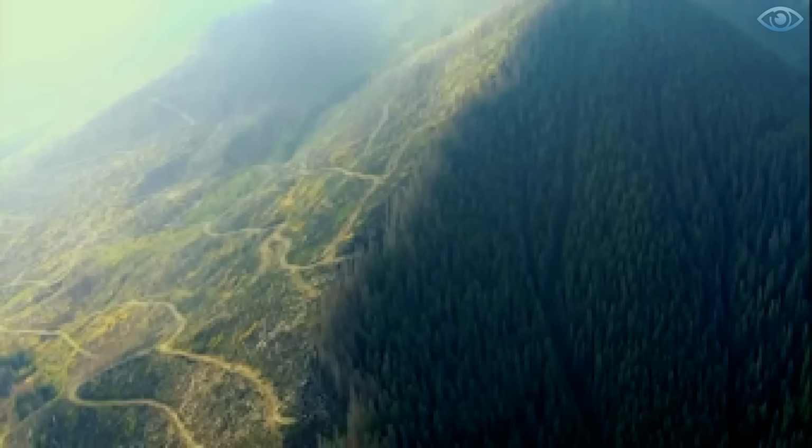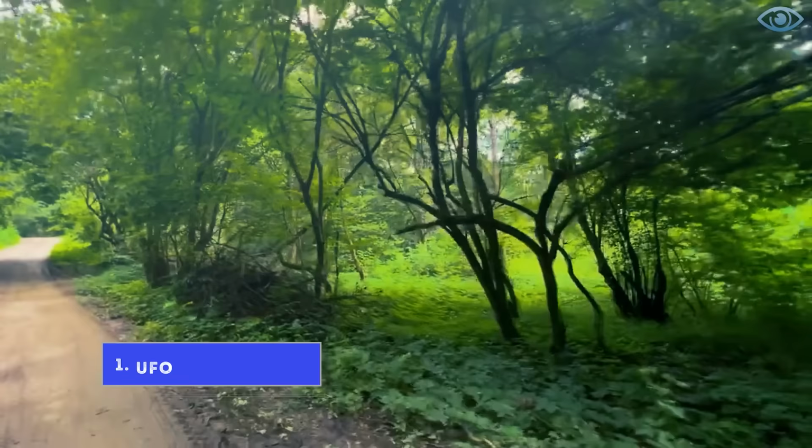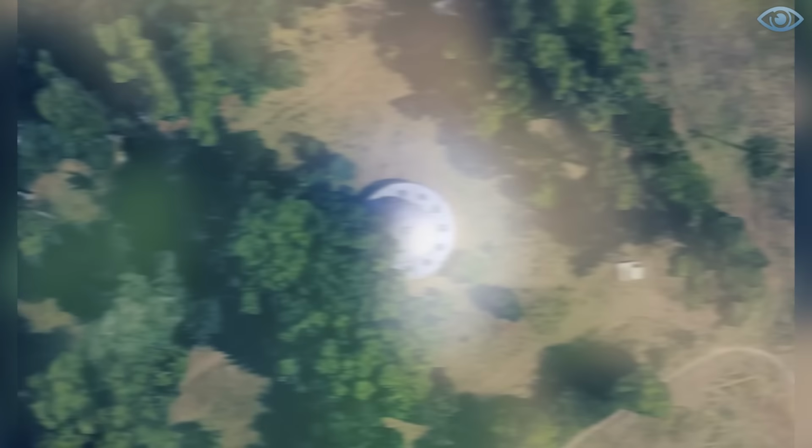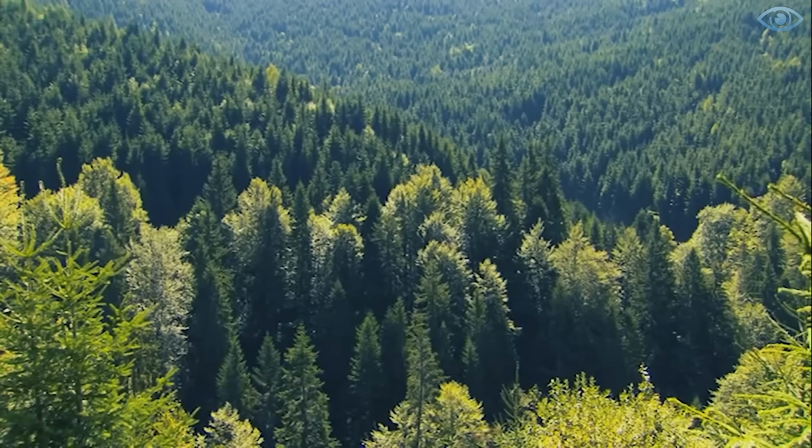This photograph was taken by a drone in Romania. The object in the picture strongly resembles a flying saucer. It has the same shape and even something resembling portholes. However, as soon as the photo hit the internet, a debate started between ufologists and skeptics. Ufologists claimed that this was yet another piece of evidence of extraterrestrial civilizations, but skeptics criticized such comments, saying that the unidentified object could be anything.